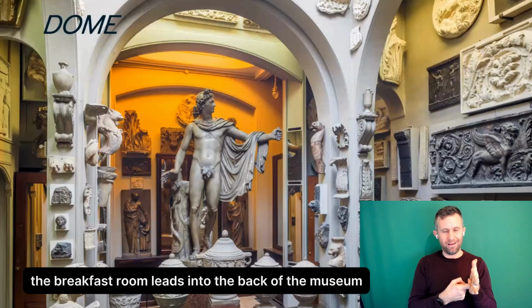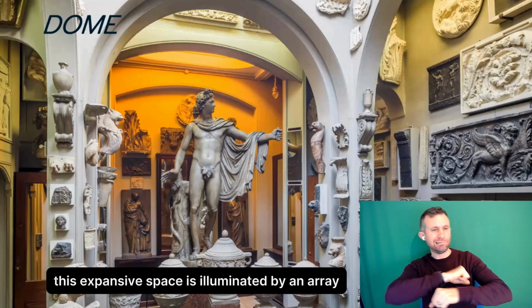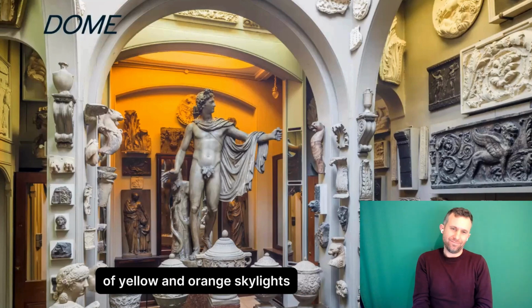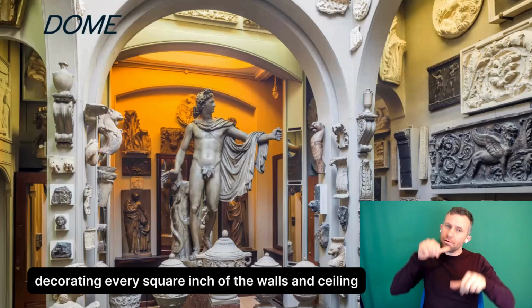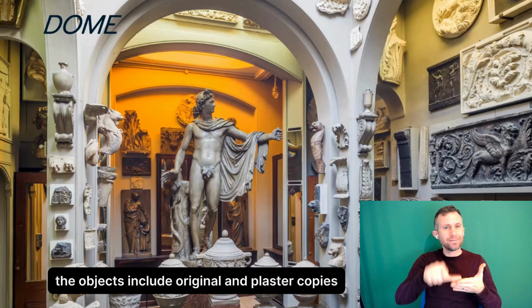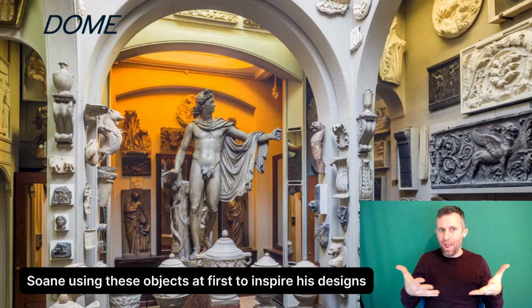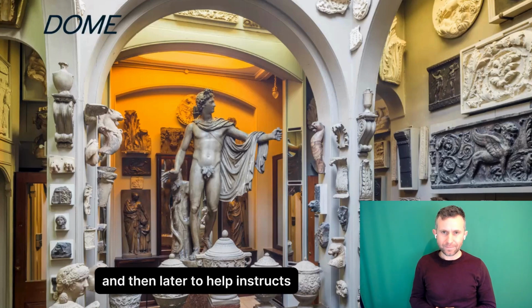The breakfast room leads into the back of the museum, the dome space. This expansive space is illuminated by an array of yellow and orange skylights, bringing warmth to the abundant display of objects decorating every square inch of the walls and ceiling. The objects include original and plaster copies of ancient Greek and Roman architectural fragments. So using these objects at first to inspire his designs, and then later to help instruct his apprentices and students from the Royal Academy.